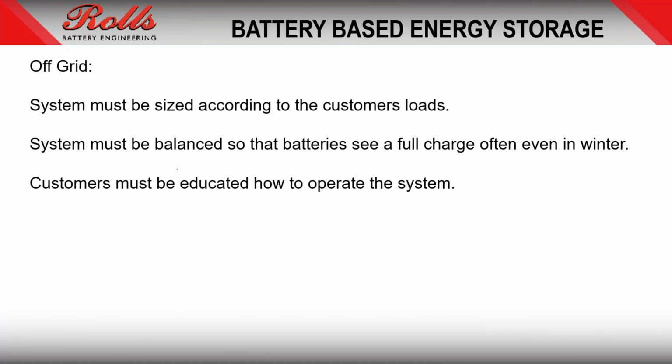Lastly, and the most importantly, is that customers must be educated how to operate the system. When you get that system done and it's commissioned and it's running, the best thing you can do is walk the client through how to operate the system. What's the main disconnect? How do you program settings? How do you get into the charging settings? How to do maintenance if maintenance is required, all those types of things and more.